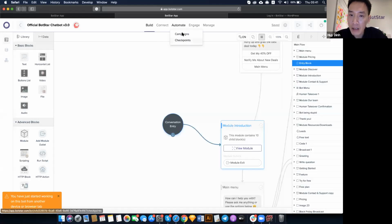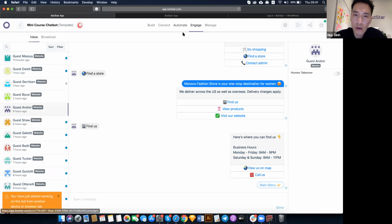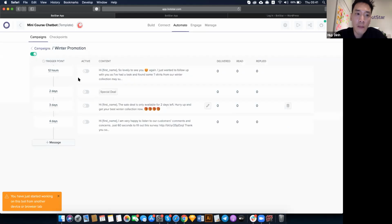For the campaign, I want to show you this. We haven't got a campaign for this, but I think on this one we have. So this is how we define a campaign. For example, in a winter promotion campaign, you can define that after 12 hours, you can send a message to the user. After 2 days, you can send the special deal block to them. After 3 days... In the near future, we'll add more complex rules behind this trigger point, so you can add things like an alarm clock or a repeatable event.